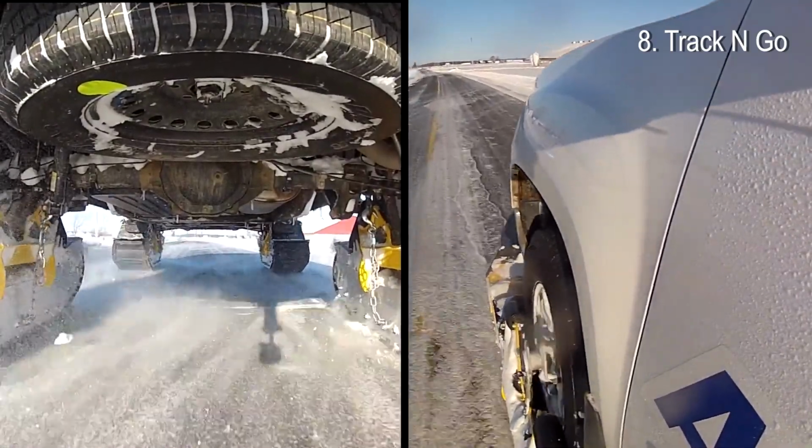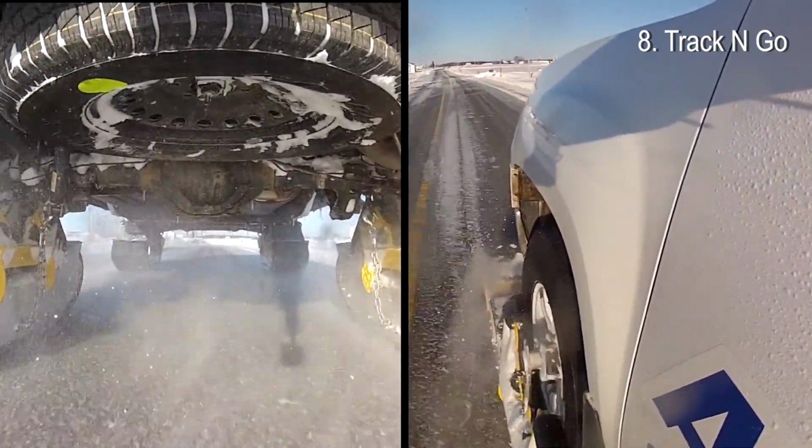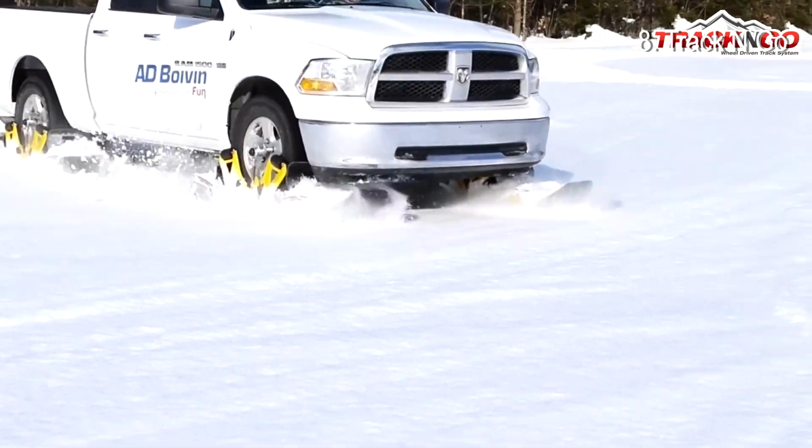On hard surfaces, the vehicle can reach up to 60 kilometers per hour, while on snow speed varies from 15 to 40 kilometers per hour, depending on the thickness of the snow.